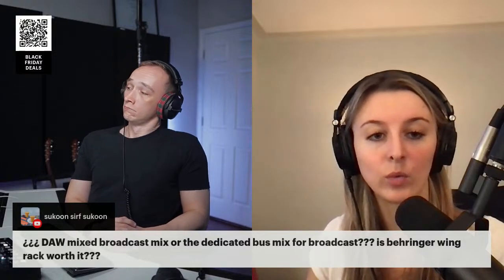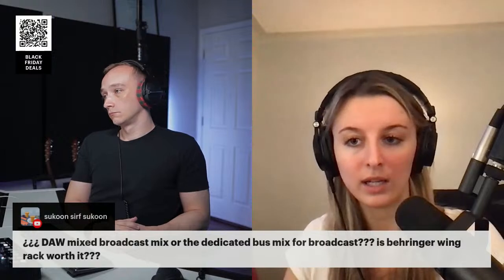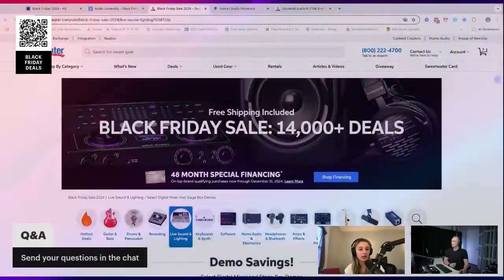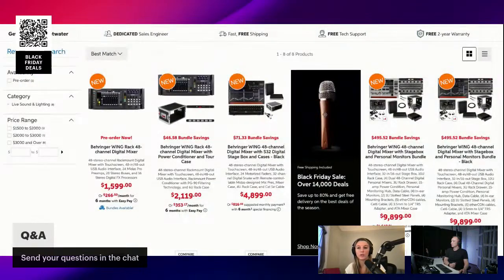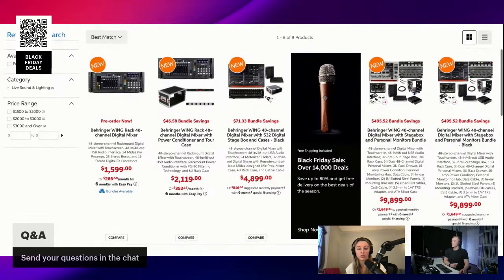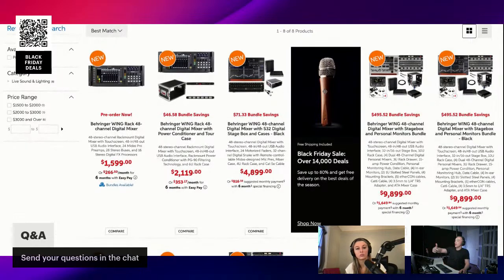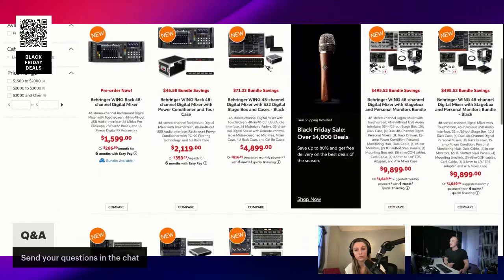And is the Behringer Wing Rack worth it? Before you answer, I actually have a sale for the rack on Sweetwater. And this is exactly what I was talking about. We have $46 bundle savings, $71 bundle savings. So definitely of bundles, you save $500. Good deals here. At that point, you're getting the rack itself to put it in, right? And some cables, it looks like.